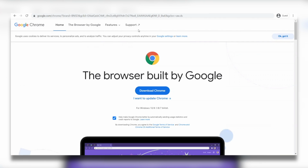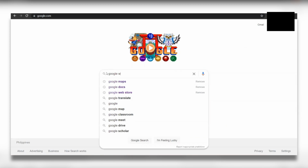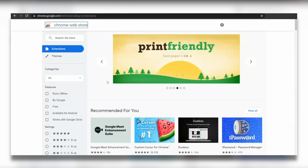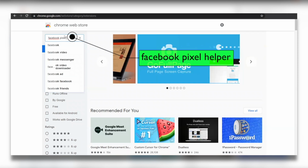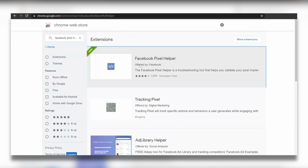Once you've crossed out the step of having Google Chrome, we want you to go on google.com and then proceed to type in Google Web Store and click the top result. This is what you should be seeing on your screen next. Now on this web page, we want you to focus on this search bar over here. Now we want you to type in Facebook Pixel Helper and then hit enter on that search. It's going to be the first result that you see. Now click on that and you'll find yourself on here next.